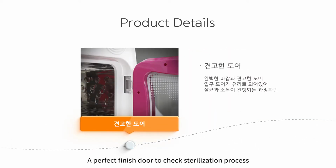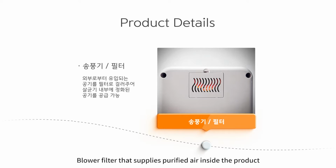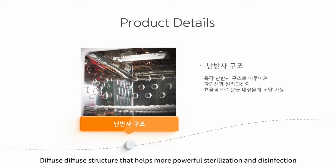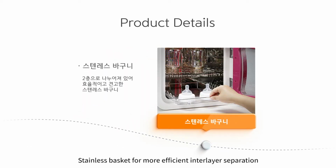A perfect finish door to check the sterilization process. Blower filter that supplies purified air inside the product. Diffuse structure that helps more powerful sterilization and disinfection. Stainless basket for more efficient interlayer separation.